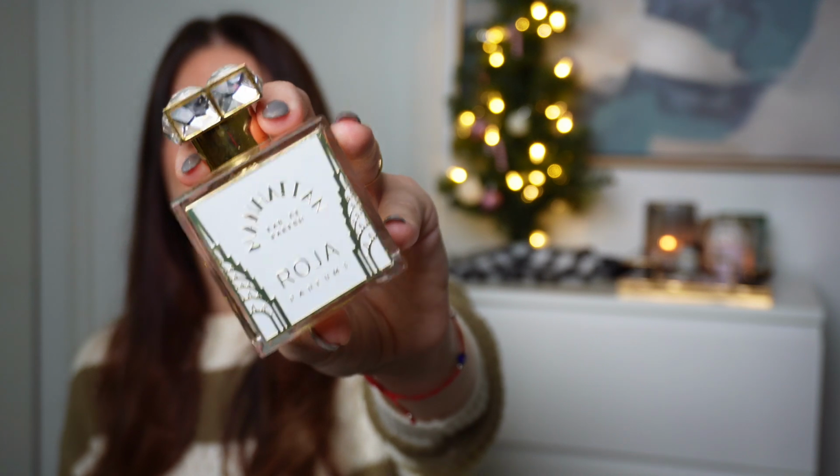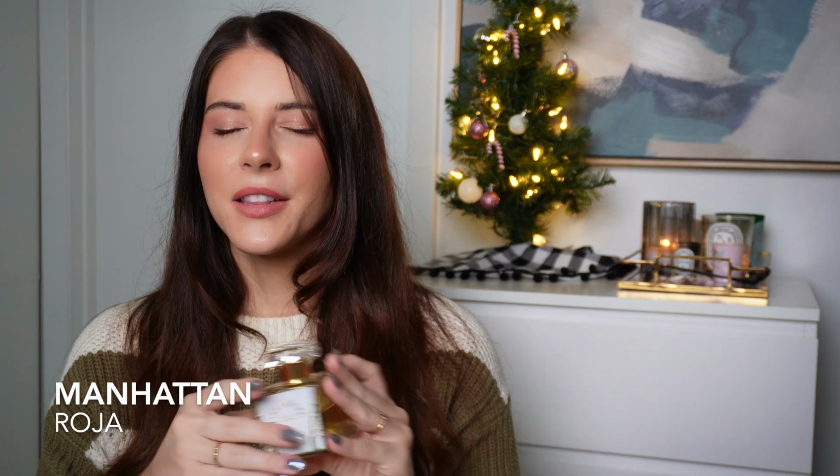So let me transport you to a 1920s speakeasy in Manhattan with the fragrance Manhattan by Roja. A woody, bright, unique tobacco scent with a very definitive coconut note, and this beautiful mix of very classy florals, just in the way that Roja Dove does the absolute best. Very fresh with lavender and basil, and unique with that coconut. It has tobacco and vanilla, pine, and a very strong presence of clean tobacco with cinnamon, musk, and cedar in the base.